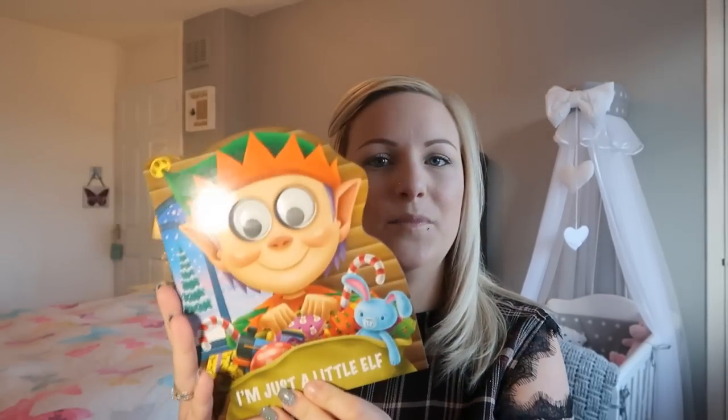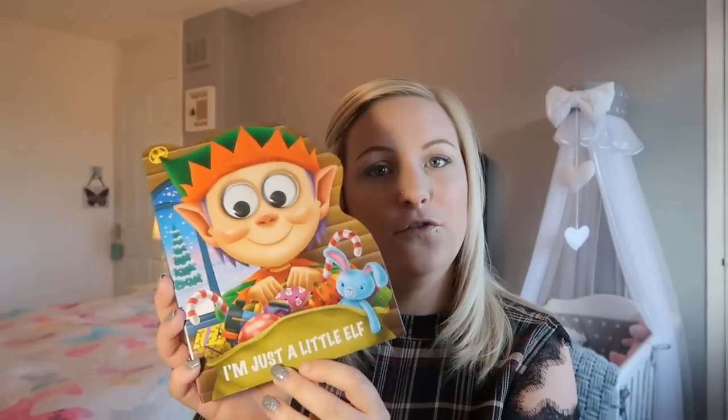So firstly, I got this book, I'm Just a Little Elf, and I thought he could leave that one day and they could maybe read it together one evening. They absolutely love their books. Obviously it's elf themed. I thought it'd be absolutely brilliant for them.